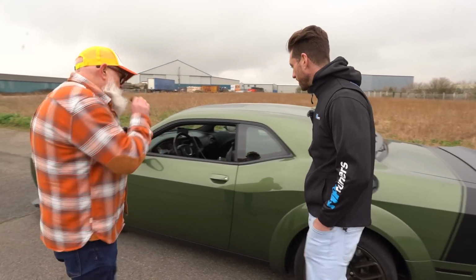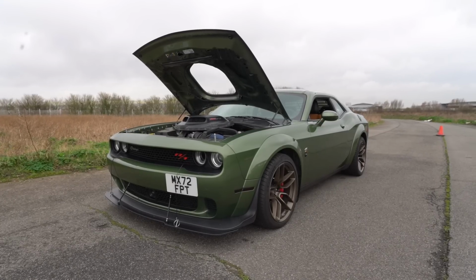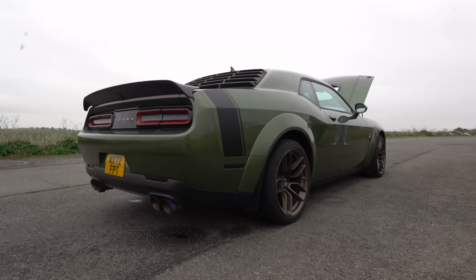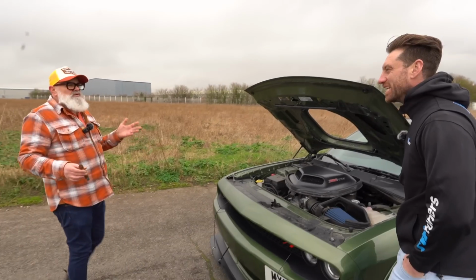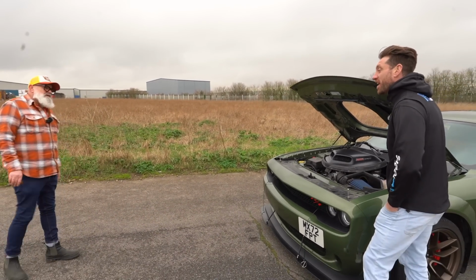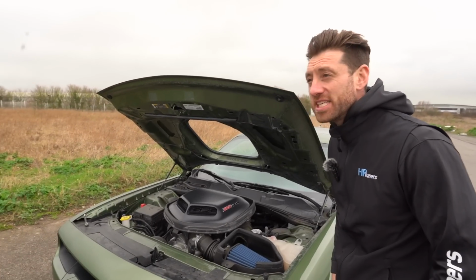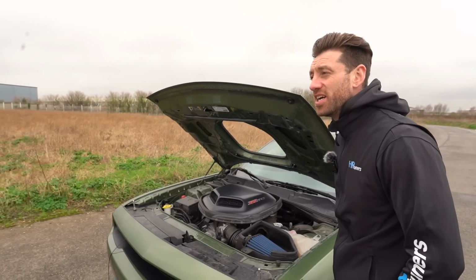Let's have a look in the engine bay, and we'll move on to the interior in a bit. Do you know what colour it is? What's the colour they call it? They always have fantastic names, like Plum Crazy. This is the greatest one. It's called F8 Green. That's it, it's just a paint code. But they do have Plum Crazy, Go Mango.